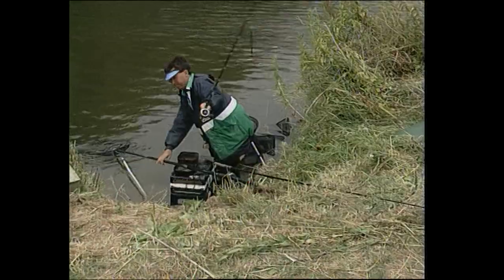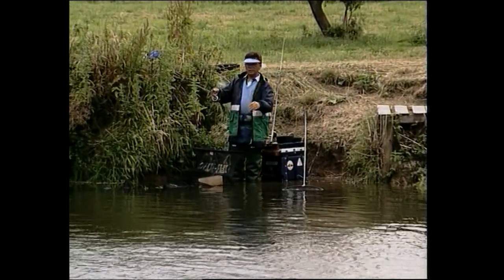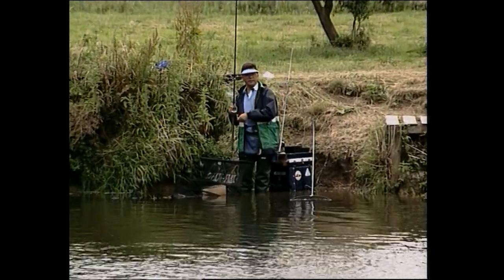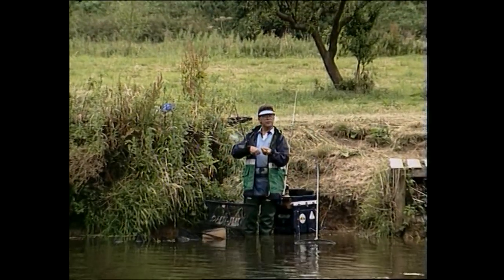You'll notice again, everything to hand. It's ever so important. Sometimes, if I'm fishing matches on this river and I've got a bit of time at the start, I might even set up two or three rods the same.